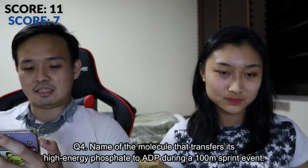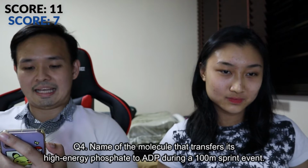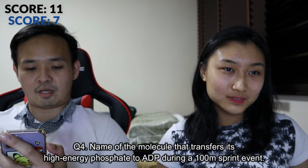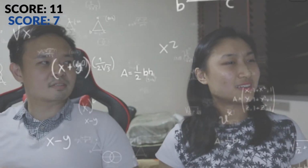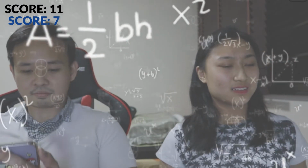That transfers its high energy phosphate to ADP when you are sprinting. Something D, I guess, because it transfers ATP to ADP. Yeah, but specifically for 100-meter sprint, like anaerobic. The primary molecule. The hint is that it allows you to yield large amount of ATP, keyword is rapidly.